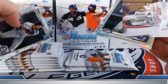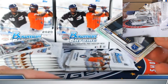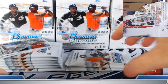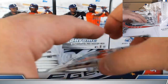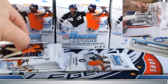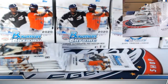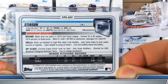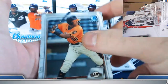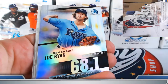Nice. Bobby Wood Jr., Prospect Refractor, 90 of 499. Graham Stinson. Yeah, did see him in case number one on the base autographs, and going to add to it here on this one. Base. Joe Ryan, Stat Tracker.